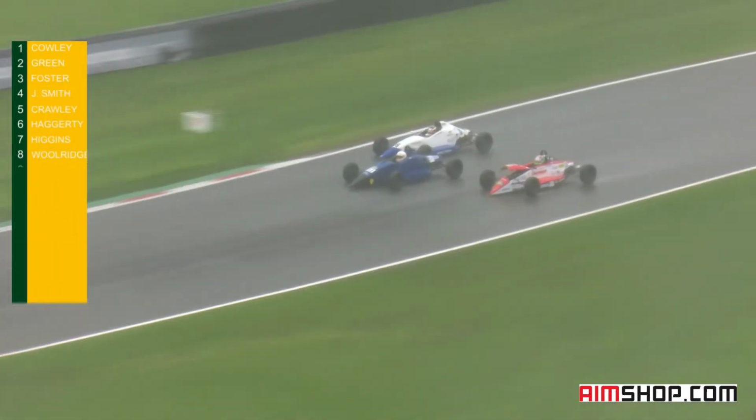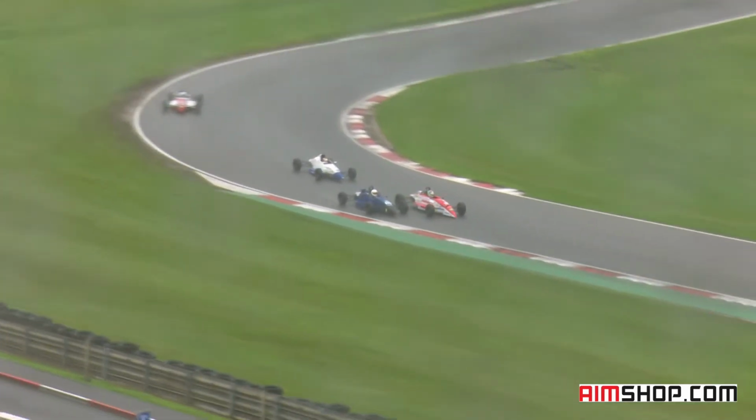As this battle continues to rage on, McPherson once again pulls alongside, and this time might have enough momentum to go to the outside of Woolridge into Graham Hill Bend. So Woolridge combats that by going up the inside of Higgins, and they almost tangle wheels. Oh, wheel to wheel off the corner, but through he'll go.